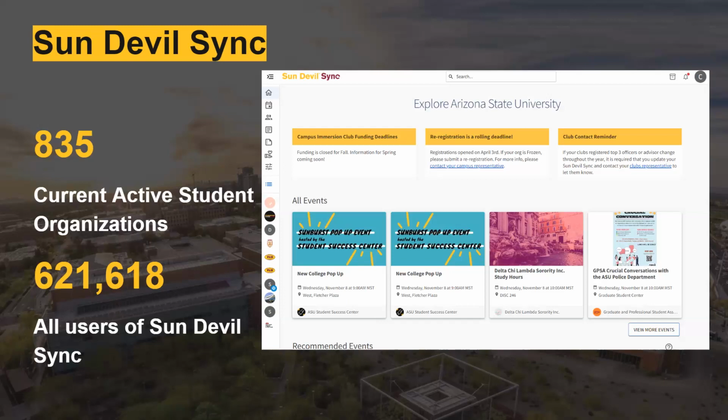So we have 621,618 users of Sun Devil Sync. That number seems very large because it is, but that is also because of the admitted students factor. So all admitted students are counted in that number. Sun Devil Sync users also never go away. If they have their single sign-on still active, they are still technically able to log into the system.